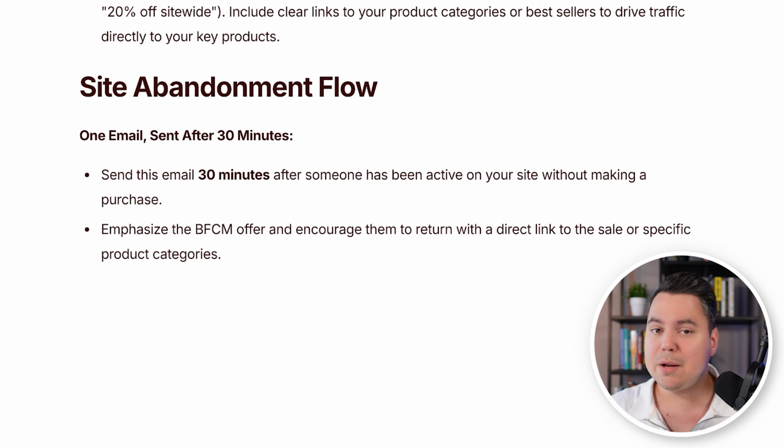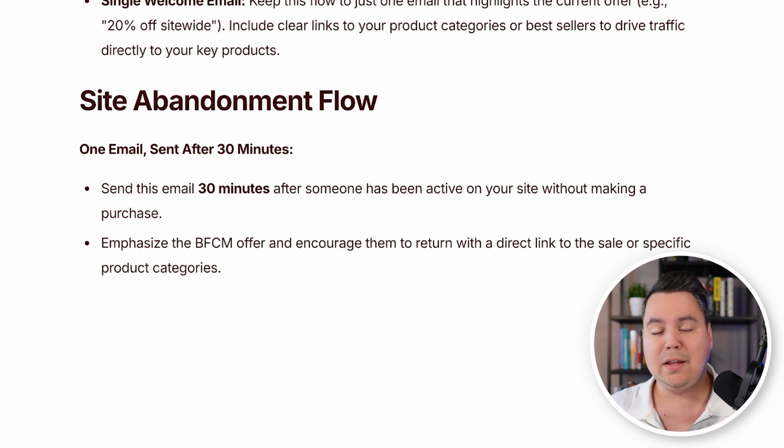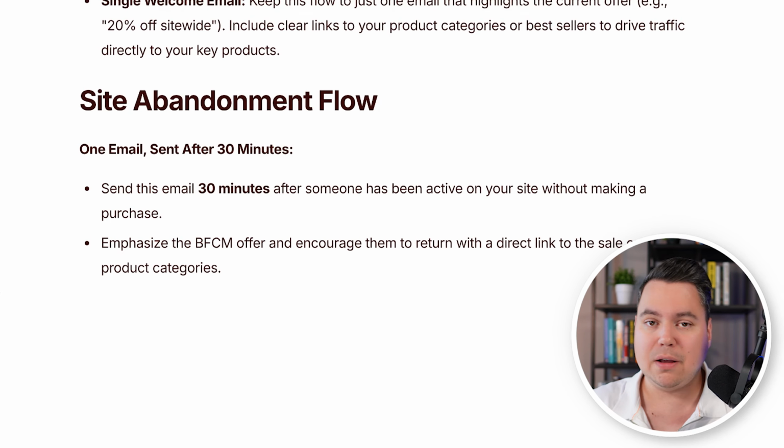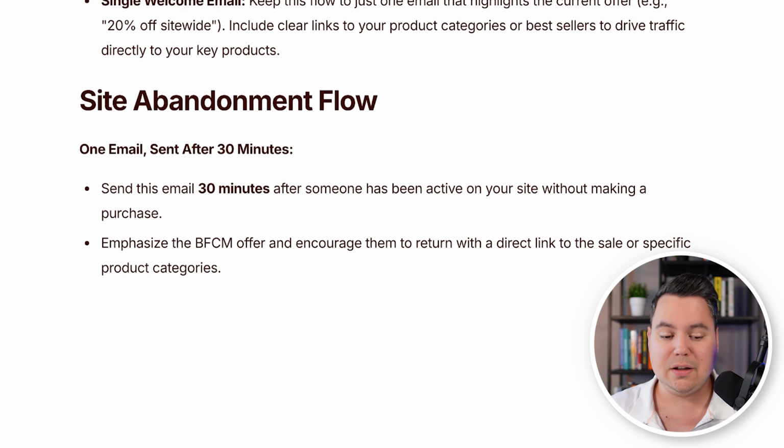Next up is the site abandonment flow. So you want to send one email, and you want to send this email 30 minutes after someone has visited your website without doing a purchase. And the only thing that you want to do is emphasize your Black Friday, Cyber Monday offer and encourage them to return to your store with a direct link to the sale or to specific product categories.